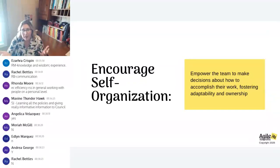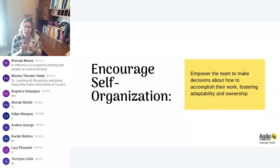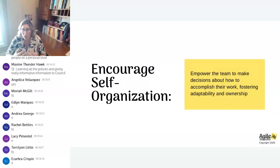I'll be honest. I was like, wait, what does that mean? I'm used to organization. I'm thinking about how I might structure something or how I might organize my digital files or how I might organize my desk. First time I heard it, I was like, self-organization? So you're talking about me as a person and how I organize? And the very thoughtful agile coach that I was talking with was like, yes, and I love it when people say that.